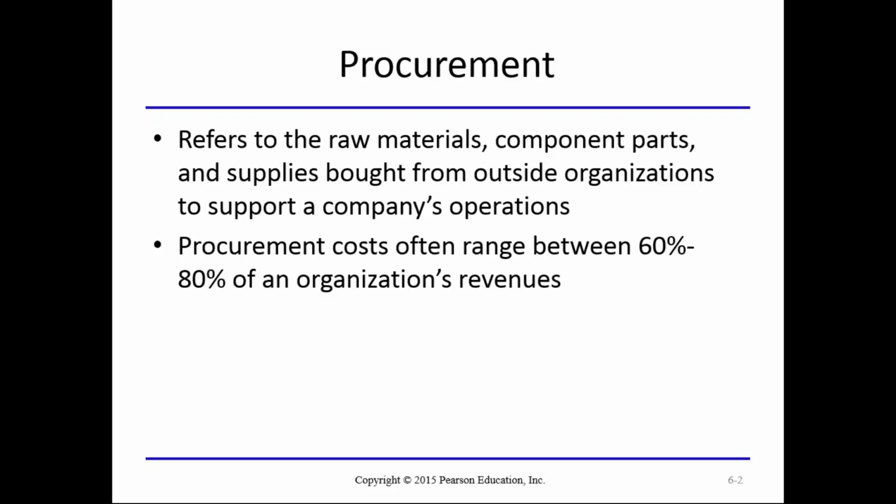And these managers in procurement get a lot of responsibility. A lot of times they'll have a secondary role of assisting in production and cycle times and things that have to do with the actual industry manufacturing part of it.